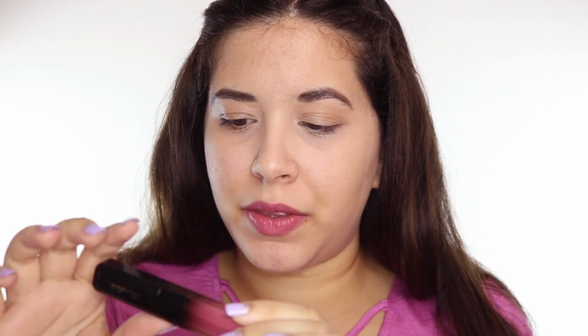What I like the most about this product is that it's very creamy and moisturizing. A lot of matte lip products can be very drying on the lips, so I appreciate that aspect of this product. I love the color. I think it's very pretty. It looks like my lips but better, and I could very easily wear this every day.